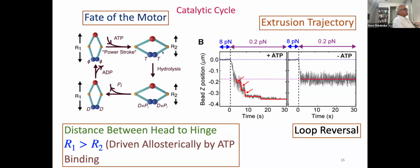So this is a catalytic cycle. In the beginning, there's no ATP in the bound state. ATP then binds, and we think this is the power stroke. In the process, it brings the distance between the head and the hinge close together. So R2, the distance between these two, is less than R1.